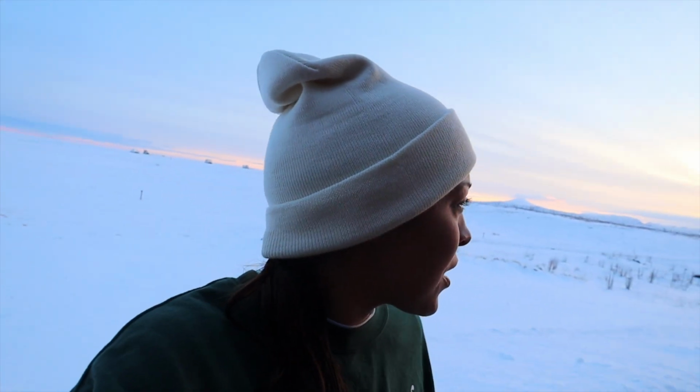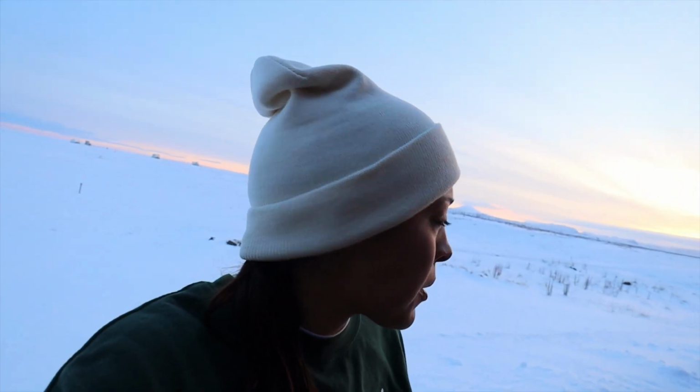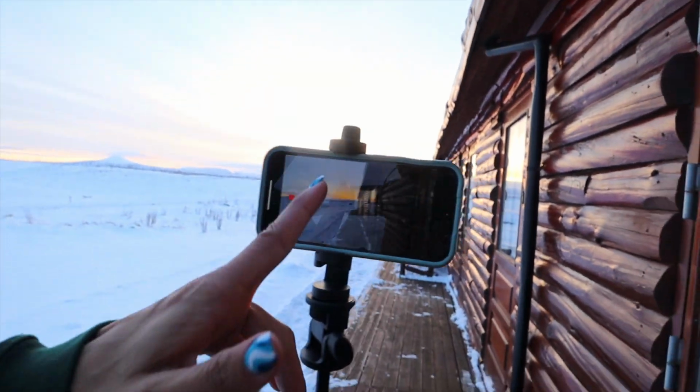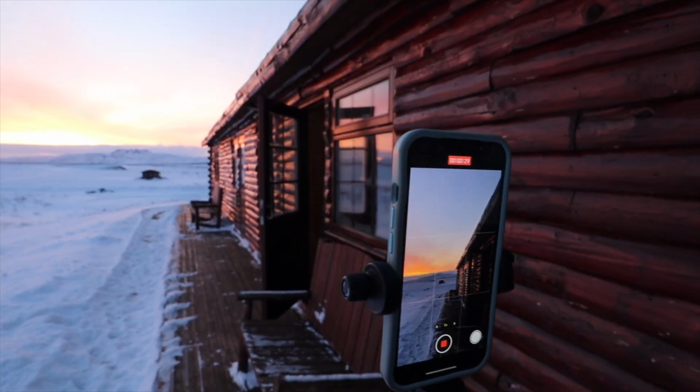Check this out. I love that you can just walk out to your little porch area and chill and watch the sunrise above this beautiful mountain, which is taking a little longer because there's some cloud cover over the glacier. But yeah, I'm going to get ready and let this time lapse do its job.